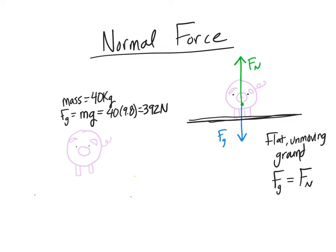I made that one way too long. If that wasn't true, let's say the normal force was somehow bigger, then the piggy would start to accelerate upward. If gravity was bigger, the table would break and the piggy would start to go downward. Now, there are situations where the normal force is not equal to the force of gravity.